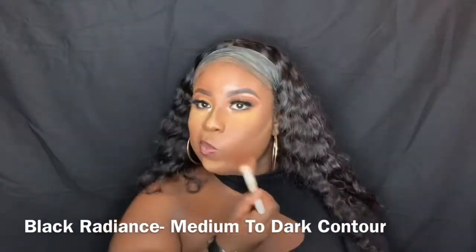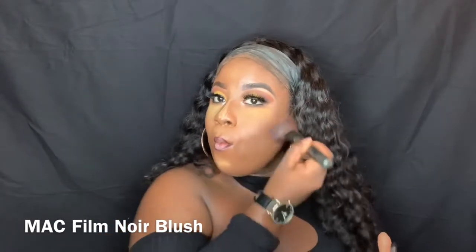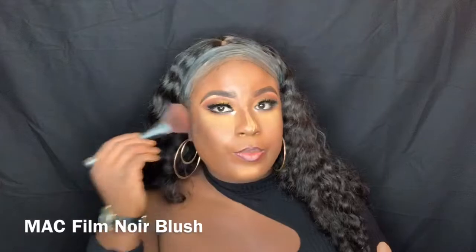Next, I'm going into my blush from MAC. And because I like my contour to pop, I guess because I'm dark and I want people to really be able to see it, I'm just going to add this to my cheek area. So only the cheek area where I put the contour, I'm going to put this blush.